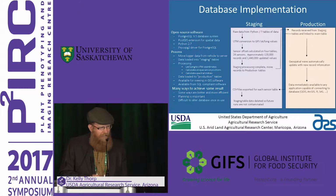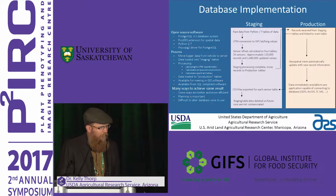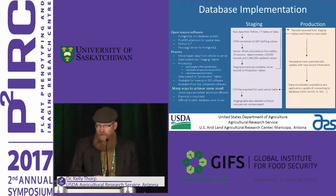In terms of implementing a database, we're trying to focus on open source software so that our methods can be transferred to others. Our ideas can be used by other groups. So this is mostly new in our program now. We're using a PostgreSQL database system with an extension, the PostGIS extension, which helps us to handle the spatial aspects of the data that are coming in. And for any programming that needs to happen to operate the database, we rely on Python.